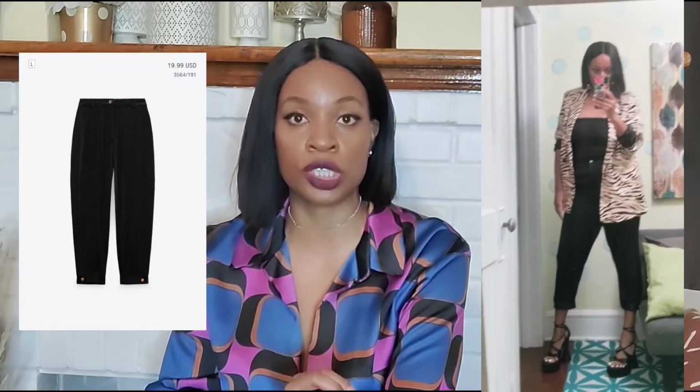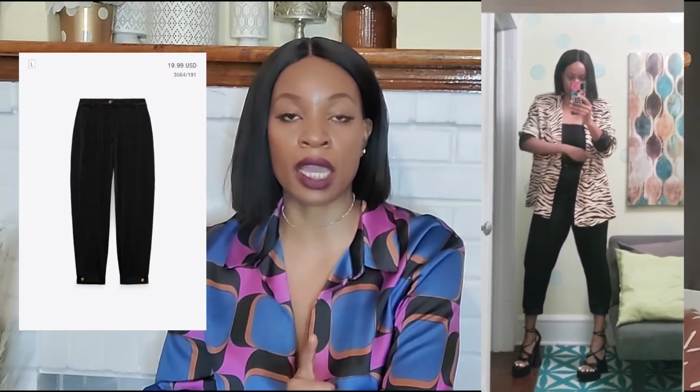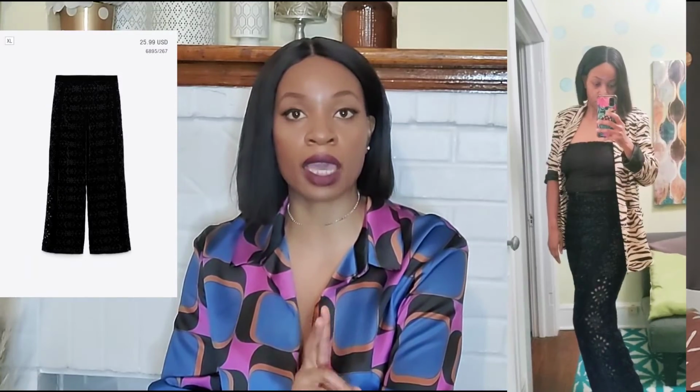I also returned two pants that I purchased. I purchased these black kind of crop jogger pants and they were just too tight. They were crushing me. Then I purchased these bell-bottom black velvet pants, and they too were too short and very stifling. So I kind of stay away from Zara pants because they tend to not fit my frame well.